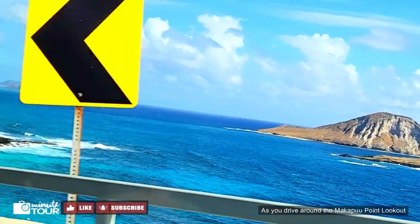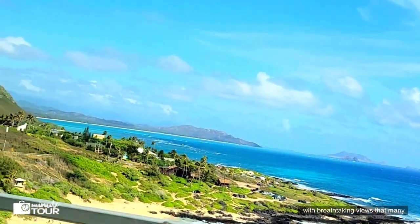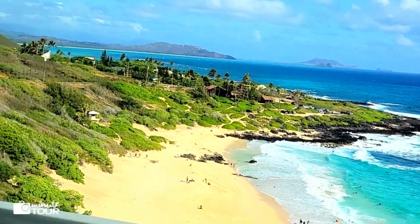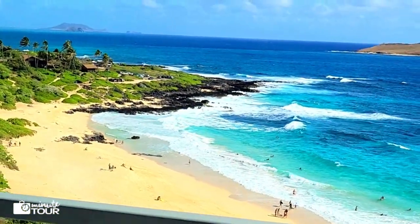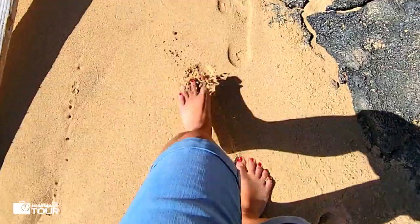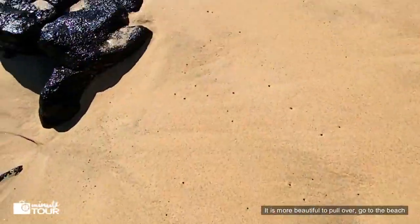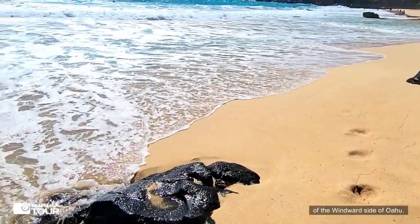As you drive around the Makapuu Point lookout, you get breathtaking views that many consider among Hawaii's best. It is worth pulling over, going to the beach, and taking a moment to enjoy the views of the windward side of Oahu.